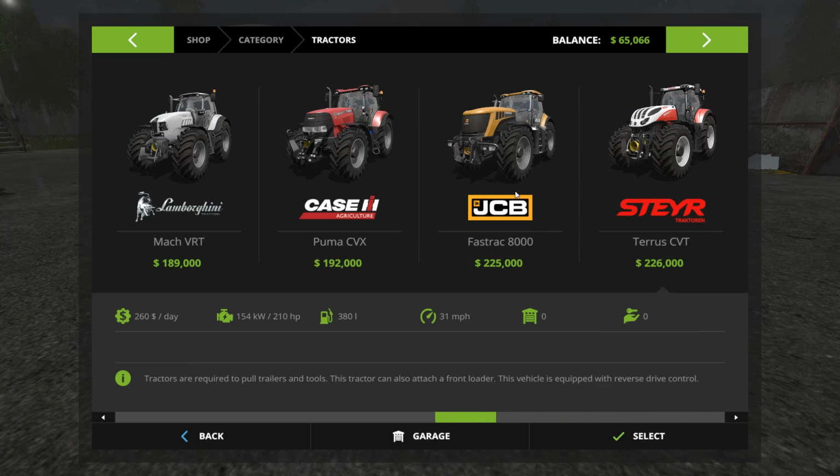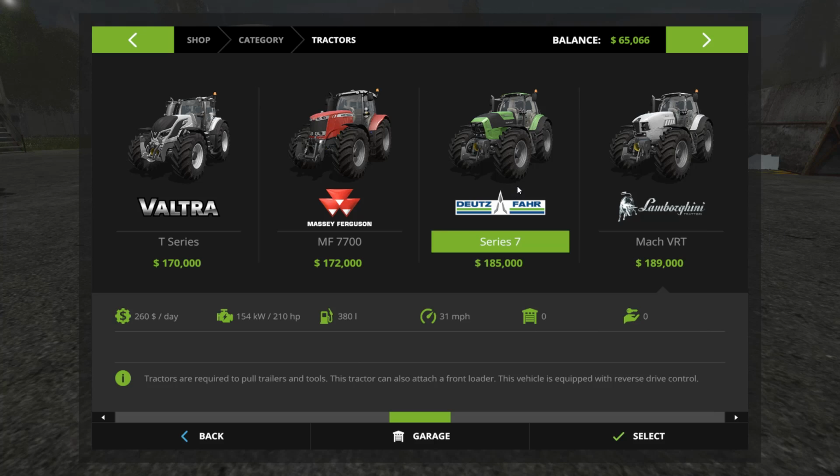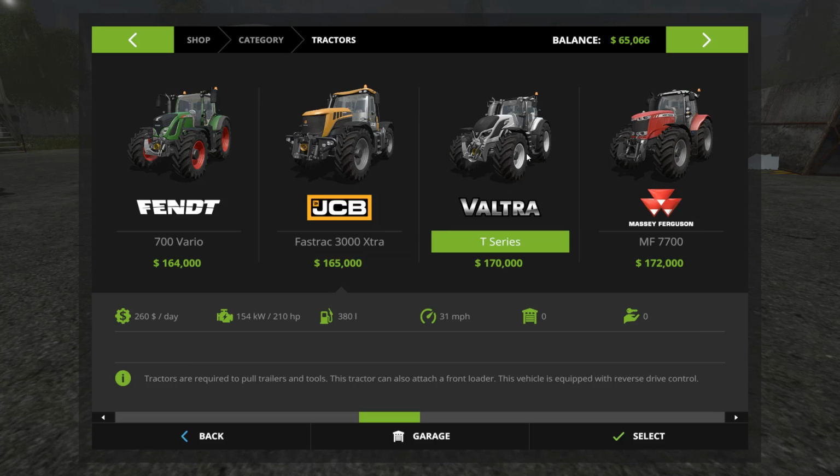I like it. The Viper looks cool, the Field Viper. Oh, yeah. That looks awesome, too. Okay, so we got a Massey Ferguson with 210. The Valtra with 210. They're all kind of the same price, same size. The Valtra's a little bit less expensive.